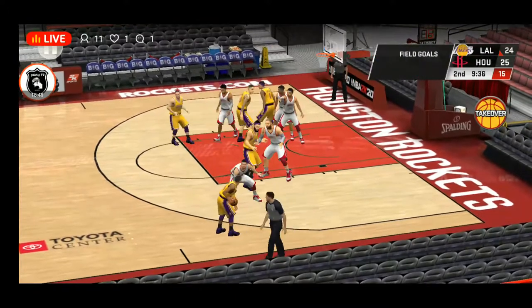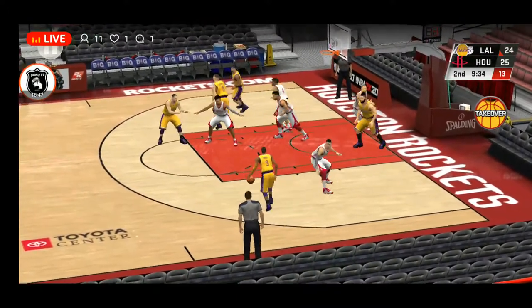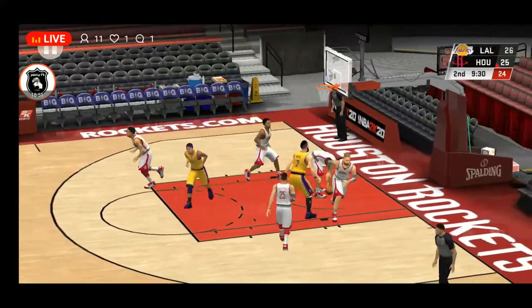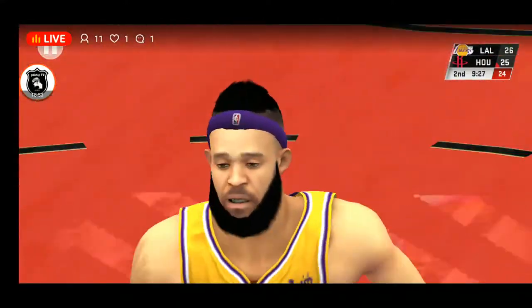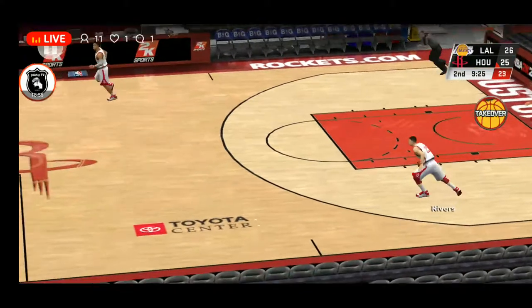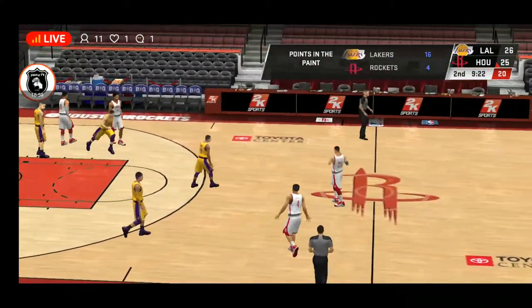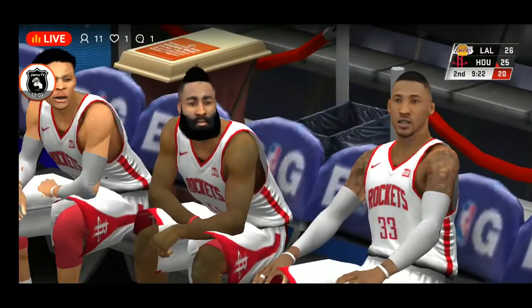Outside Rondo. Right side Rondo. Now McGee. And it's good. Second quarter of play with almost 3 minutes gone. Now a timeout called by Houston.